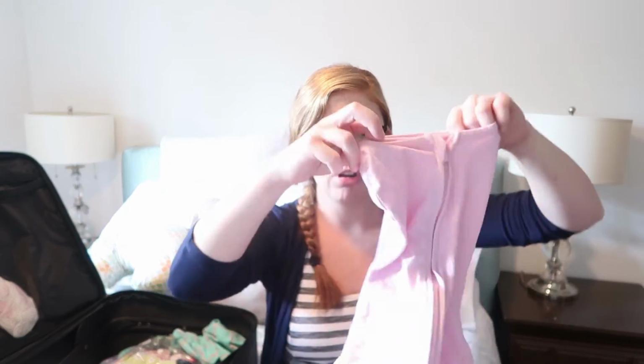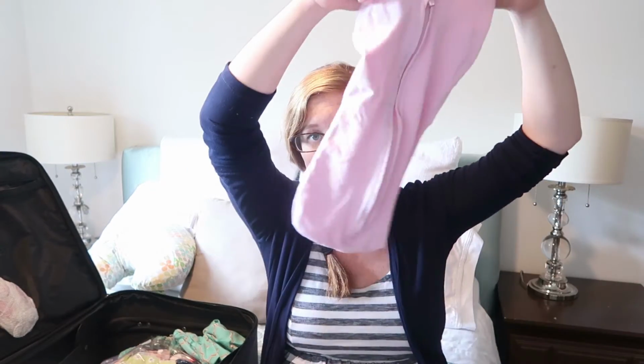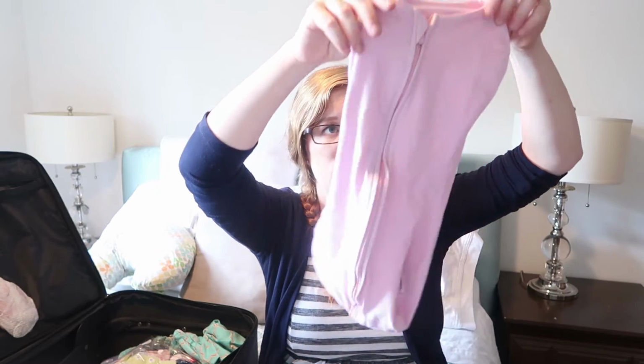We got no sleep in the hospital last time with our first daughter because she would not sleep there. She needed a swaddle. So this one worked great for her. It's kind of like the Woombie. It's just one big pod and it zips.